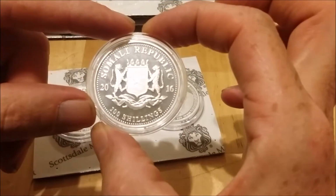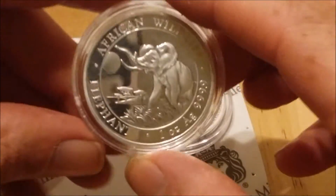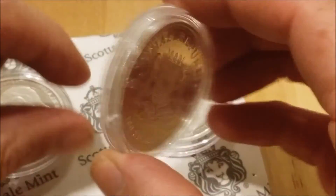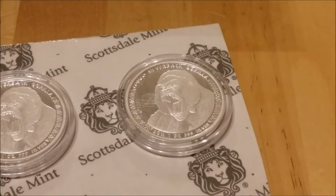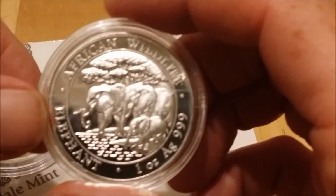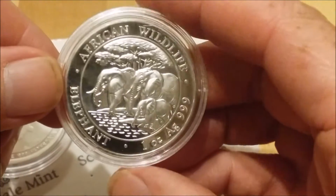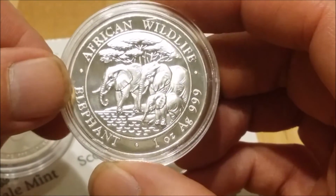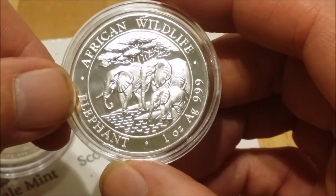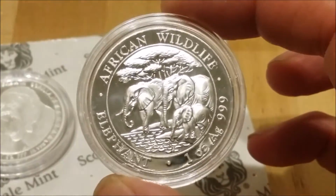So this is obviously this year's 2016. Lovely coins, and I really do like the design of these coins. But when these started coming out in 2004, they were very low mintage, only 5,000 from 2004 till 2008, and then they kind of went a bit crazy.